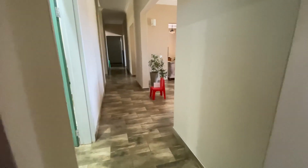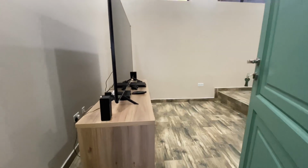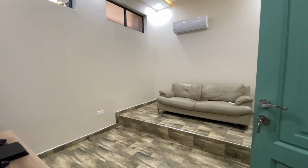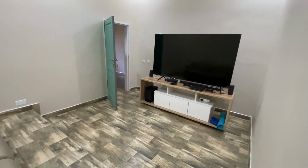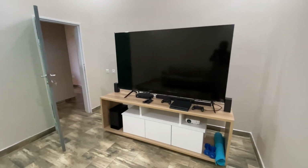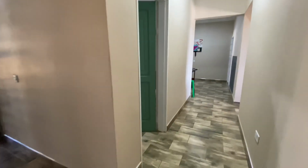When you come down that hallway back towards the living room, you'll find this room, which was a theater room. It was super nice and very spacious, and thankfully there's AC. So if you're watching a movie, or even decide to make it into a children's playroom area, it would work just fine. And then when you come down the front door, there's another room.